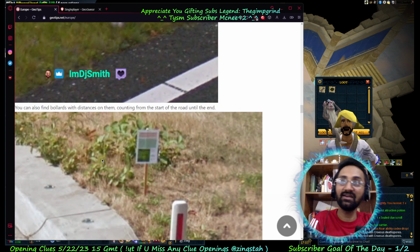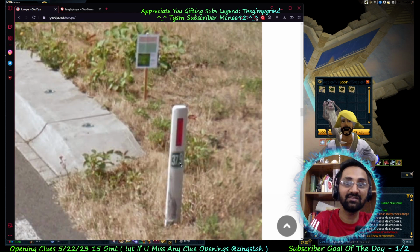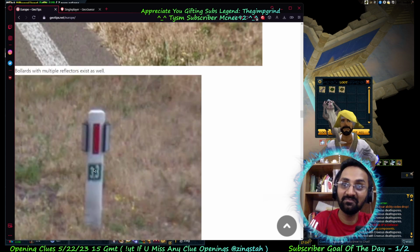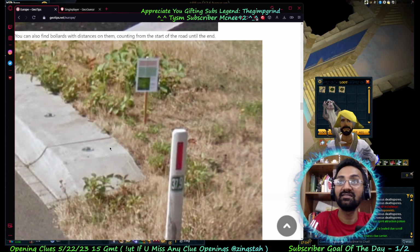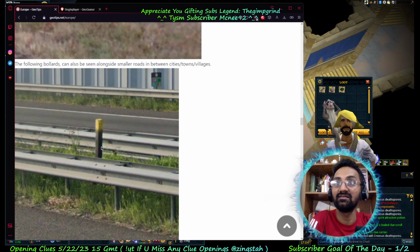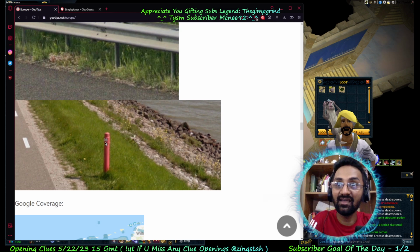Okay. You can also find bollards with distances on them, counting from the start of the road till the end. So 37.9. Okay. Bollards with multiple reflectors also exist. Interesting, multiple reflectors, and the count of it, the distance. Following bollards can also be seen along smaller roads in between cities and towns. The following bollards, I read that wrong. Black and yellow, red, and it has the number sign on it.